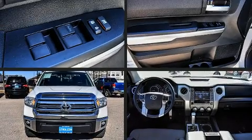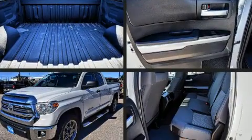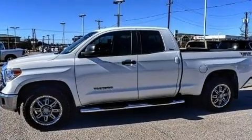Come test drive this 2016 Toyota Tundra. A 4.6-liter V8 engine pairs with a sophisticated 6-speed automatic transmission, providing a smooth and predictable driving experience.